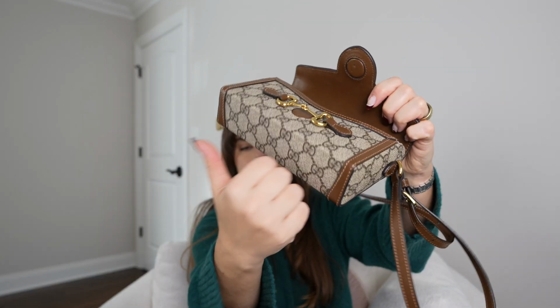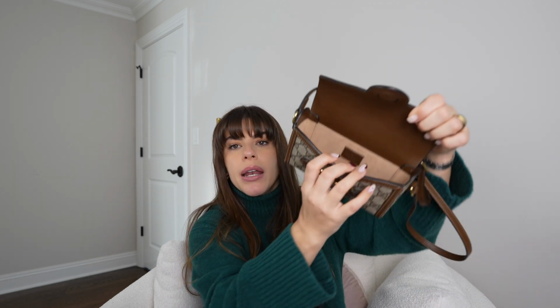So you've got that hard bottom there. You don't have to worry about putting a bag insert or whatnot. It fits all of your essentials. While it may not fit my phone, my wallet, my keys, and all of that at the same time, I tend to carry my phone in my hand anyway, but it does fit your wallet, keys, lip glosses, cash cards. So it's great.